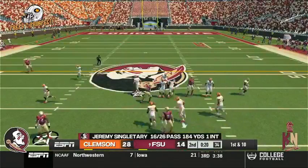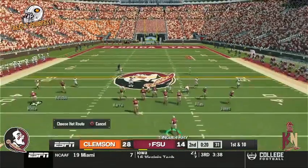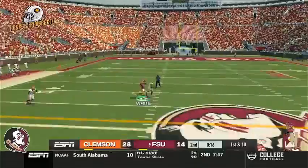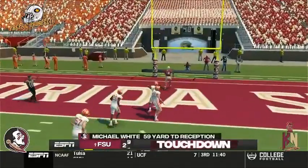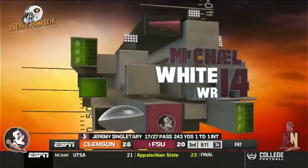From their own 24-yard line, 2nd down. They come out in a 5-wide set. Here comes pressure. Throwing right. Swatted away. This is a well-prepared defense. They know where to be, and they know what their opponent likes to do. They play tight coverage as well.